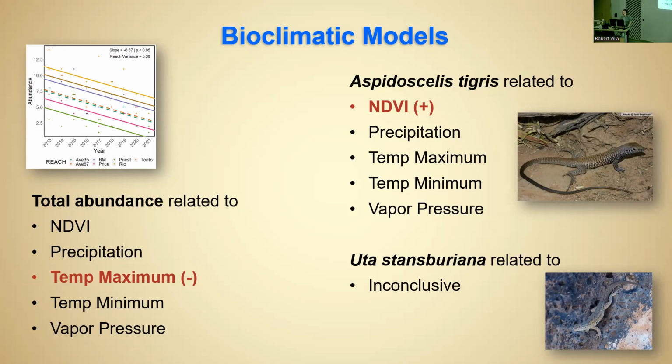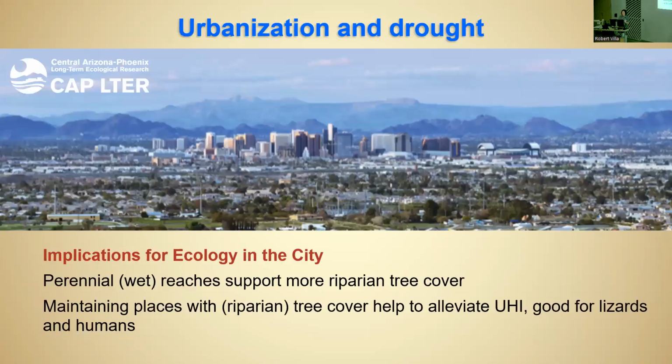Inconclusive model for side blotch. So whatever we measured was not a good predictor of their abundance. So I will move on from that and try to make sure we have time for questions on that.